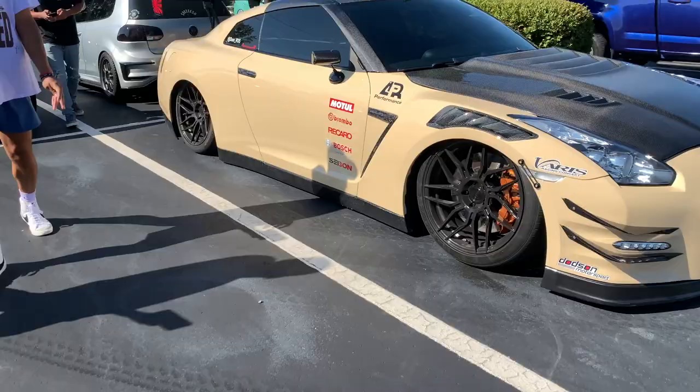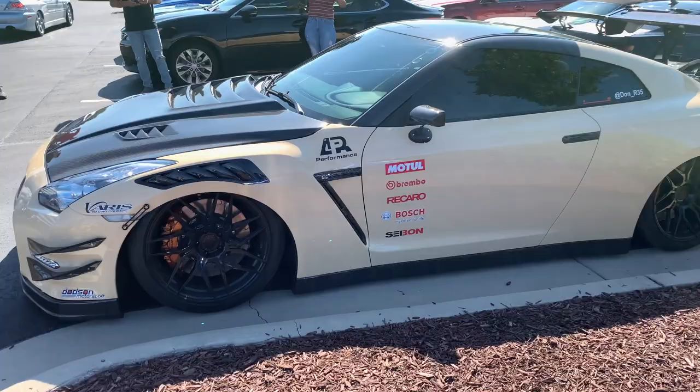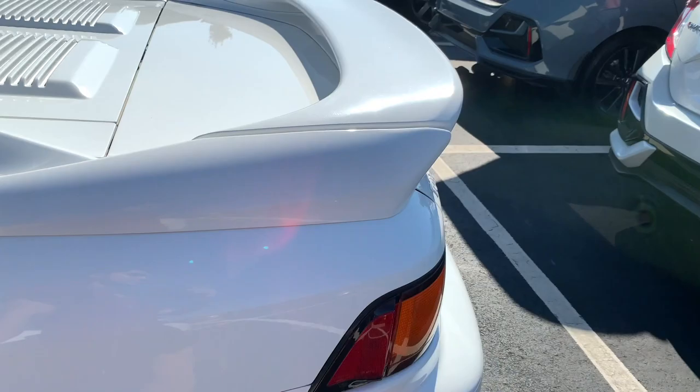Out here. Jeez, boy. Look at that big wing on that thing. It's pretty sick. Thing's pretty clean.